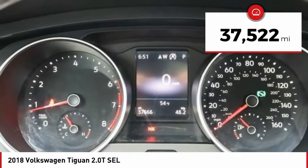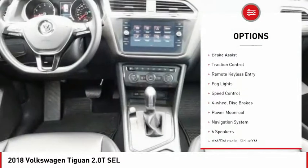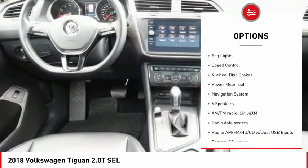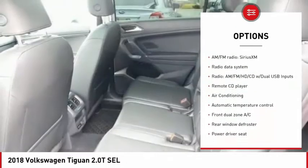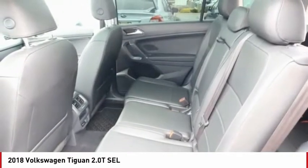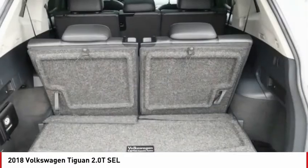Here are some of this vehicle's great options: electronic stability control, alloy wheels, power liftgate, brake assist, traction control, remote keyless entry, fog lights, speed control, four-wheel disc brakes, power moonroof. Come take a test drive today.